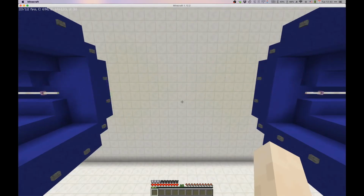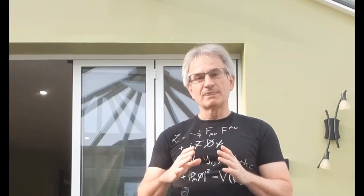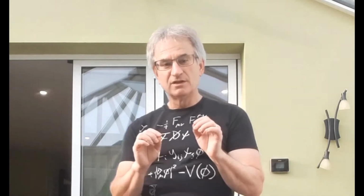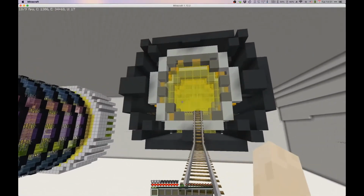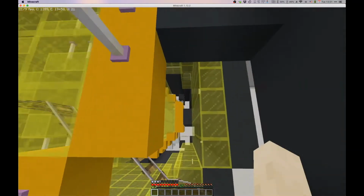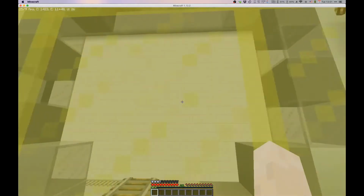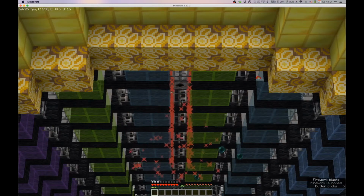As the particles come flying out from the collision, the first thing that we encounter is called the pixel detector. It's called a pixel detector because that's exactly what it's made up of: the same sort of picture elements, or pixels, that are in the mobile phone that I'm using to record this. They are identical. The detectors that we have detect the charged particle that passes through the sensor in exactly the same way. When the charged particle passes through the silicon detector, it shows up as a hit.